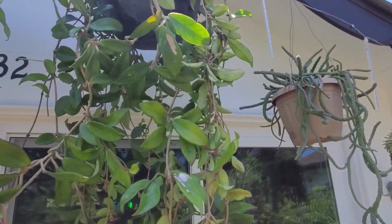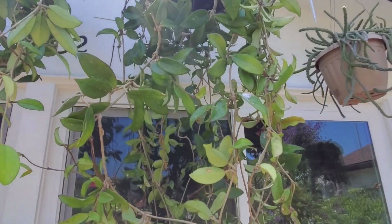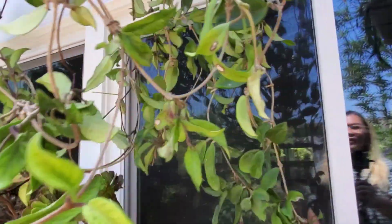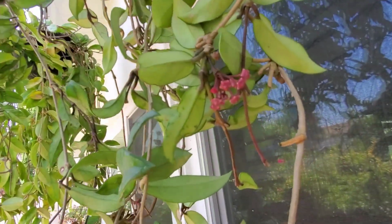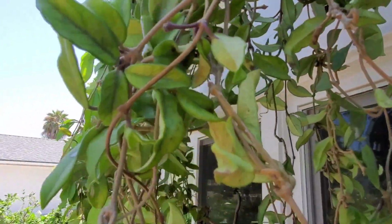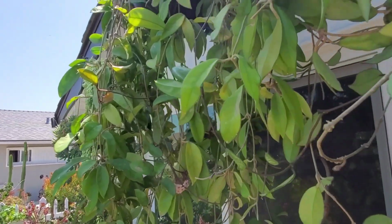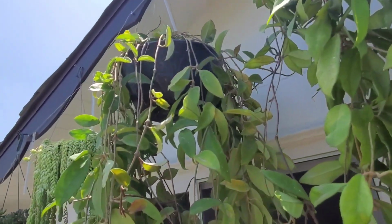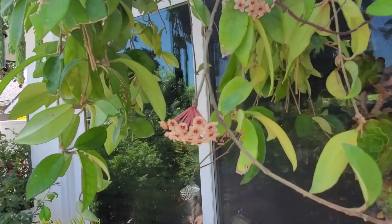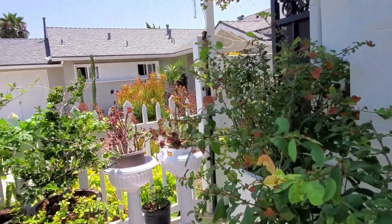This place is so amazing. Just look at how happy this Hoya is. Can I see that? These are all outside. So many peduncles. All of a sudden, I feel really excited about my outside Hoyas.